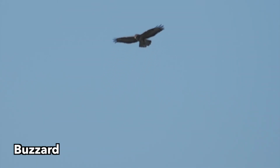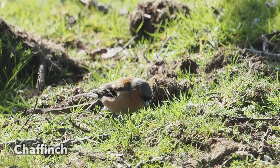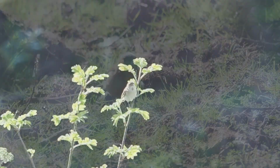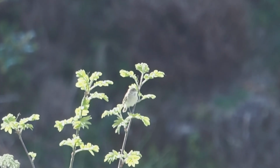We spotted this buzzard hovering and we wondered if it had been raised by kestrels. It was one of the 38 species we spotted in total on our walk. It felt like every bush and tree we walked past had a willow warbler singing loud and proud.